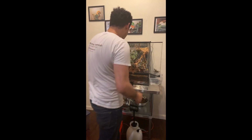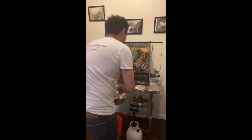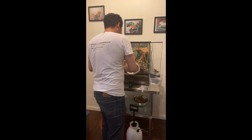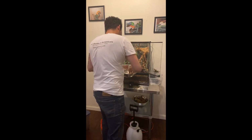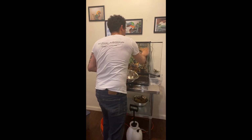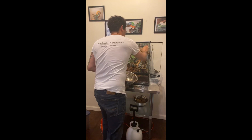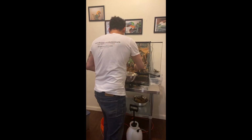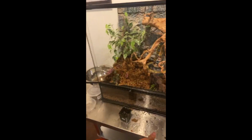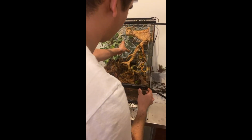So almost done, almost done. I usually add a little bit of things to wedge it, get things together. But I will make sure this log is nice and wedged in so when the gecko jumps in, it won't be going anywhere. So we try to hold it in that way. Then we're gonna add some cool stuff to it. Yeah, we're gonna fill it up with water just for right now. I'm not gonna plug it in just yet.